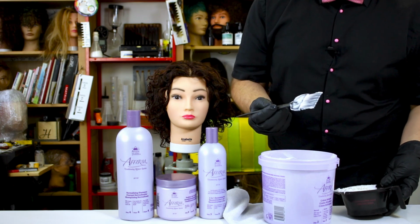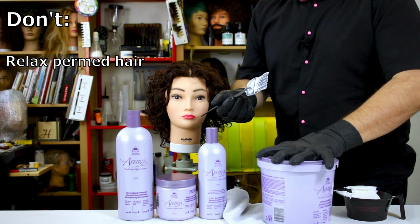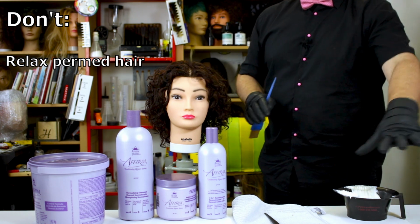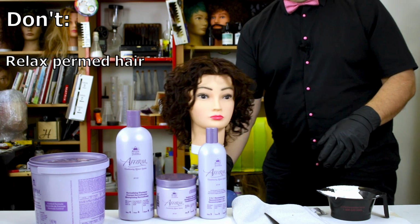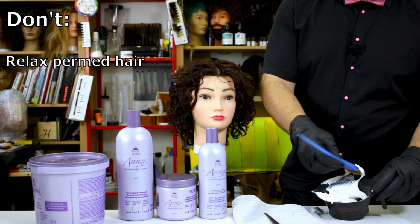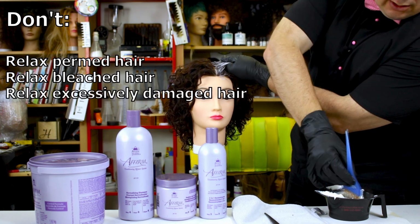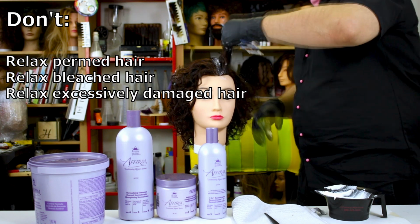It is not advisable to do a relaxer on hair that has had a permanent wave done on it, or even a curl reformation. Anything with ammonium thioglycolate is not generally compatible with sodium hydroxide or any of our other hydroxide relaxers. Second of all, it is not advisable to do a relaxer on hair that's been bleached. Hair that is weak, compromised, has seen more than its fair share of drama, is not hair that I'd recommend doing a relaxer on.